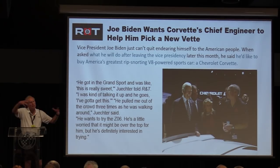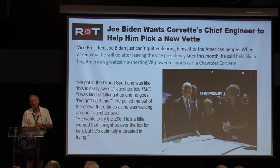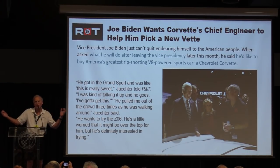The whole crowd, the media scrum, headed this way, and Mark Royce saw me, he kind of pulled me in, and we just started talking about the car, and then Joe got in the car, and Mark said, why don't you get on the other side? And so I jumped in the passenger side, and we shut the doors, windows up, sealed out everybody else, and had about 5 minutes with the vice president just to chat cars.